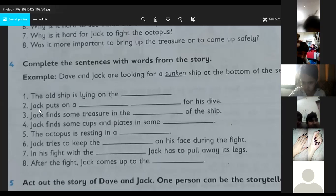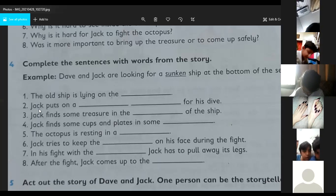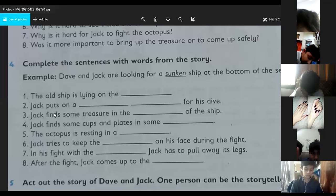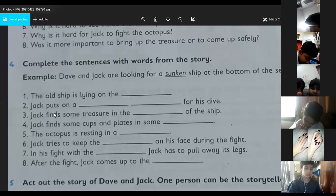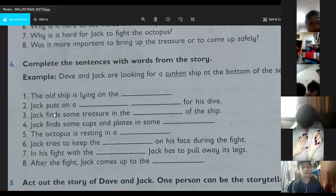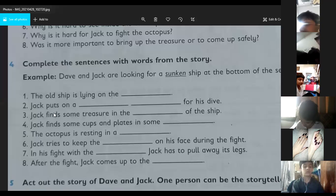Okay. In second blank, Jack puts on a diving suit. First blank, you will write diving, D-I-V-I-N-G. And in second blank, you will write suit, S-U-I-T, suit. Done.